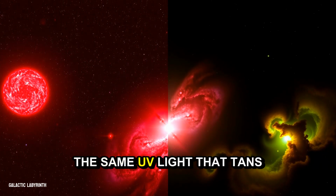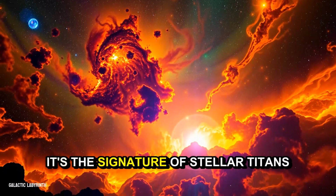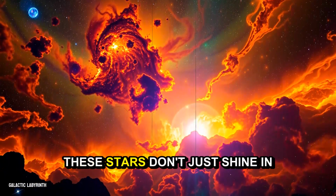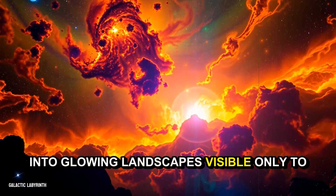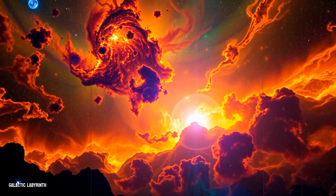The same UV light that tans your skin at the beach, out in space, it's the signature of stellar titans living fast and dying young. These stars don't just shine in ultraviolet, they dominate it, turning their surroundings into glowing landscapes visible only to telescopes tuned to these blistering wavelengths.